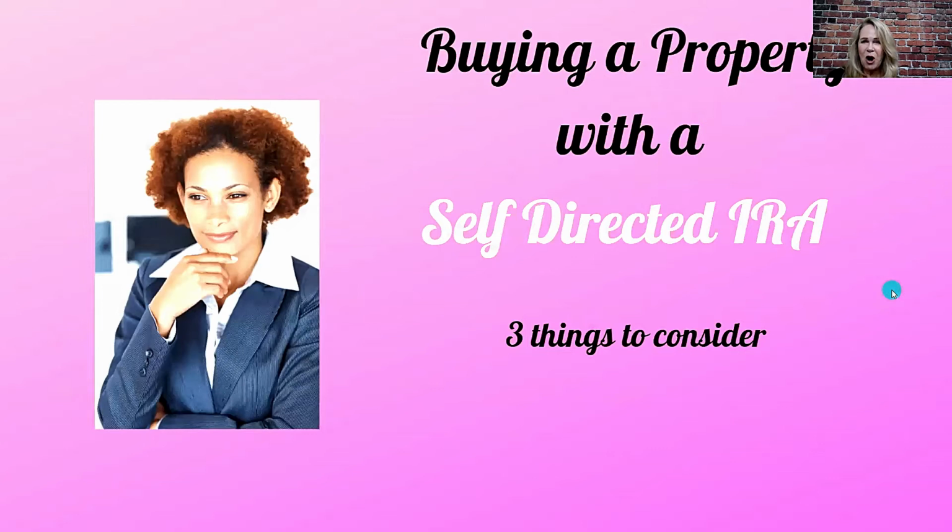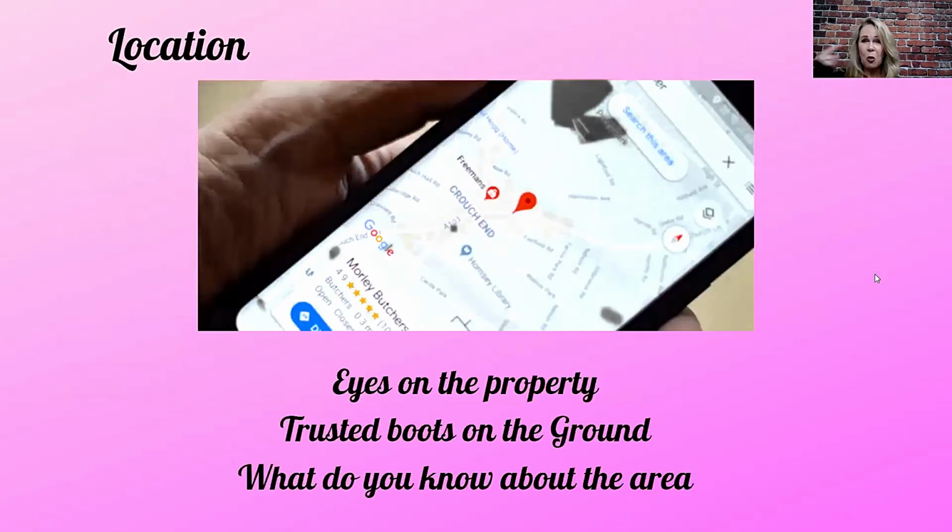So buying a property with a self-directed IRA, there's really three things that you have to think about. Number one, where is it? So you'll hear me talk a lot about location. And when I talk about short-term rentals, when I talk about buying really any investment property, it's that old saying, location, location, location, because location is going to give you appreciation. Is it a good buy and hold? It helps with the exit strategy.